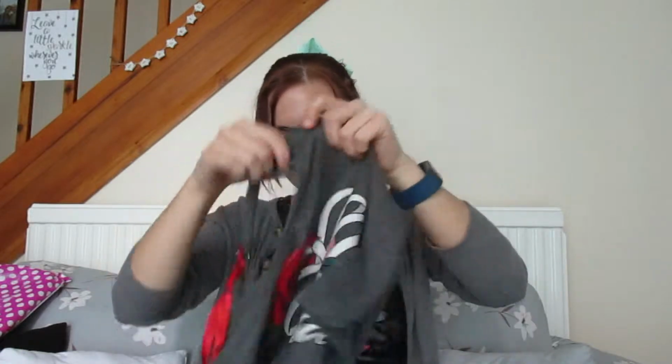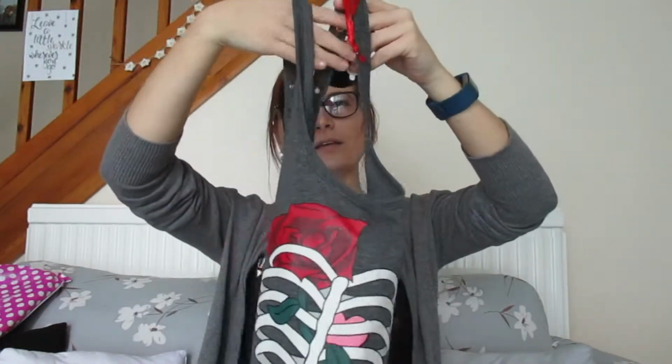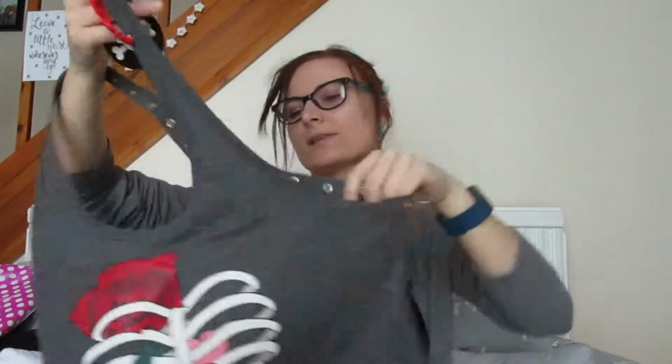I love Hell Bunny. Hell Bunny is my favourite sort of clothing. Oh my god, and this, I've actually had my eye on it. This is cute. Okay, so it's just a Hell Bunny crop top. What size is it? Small, so that should fit me.